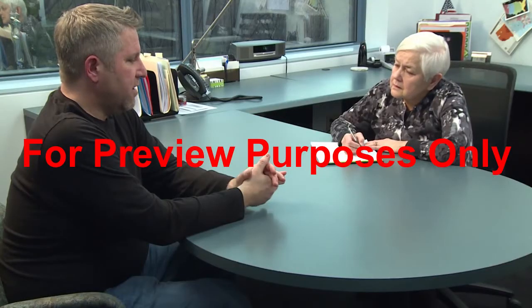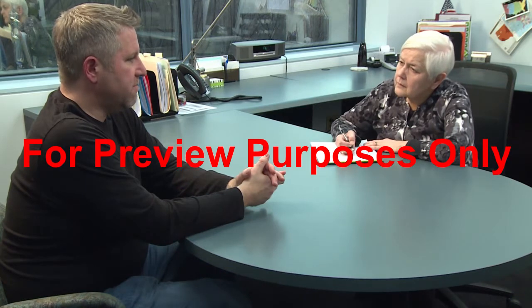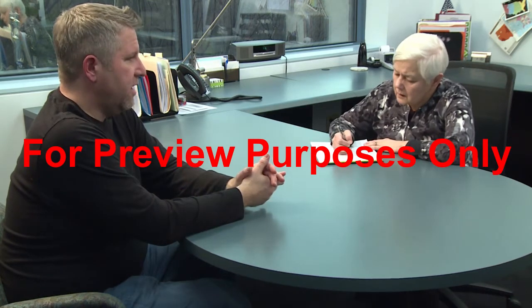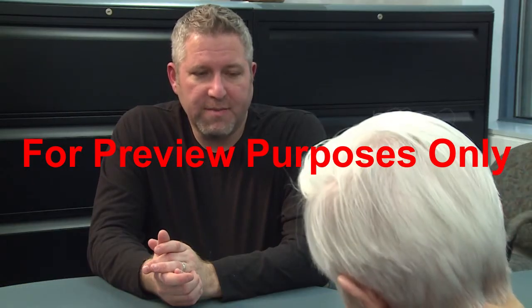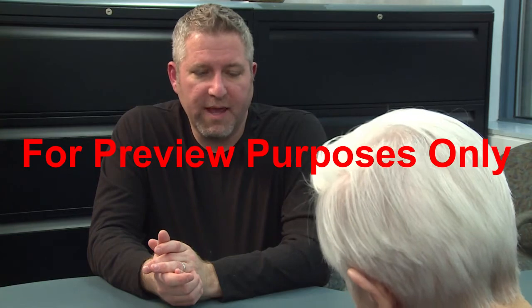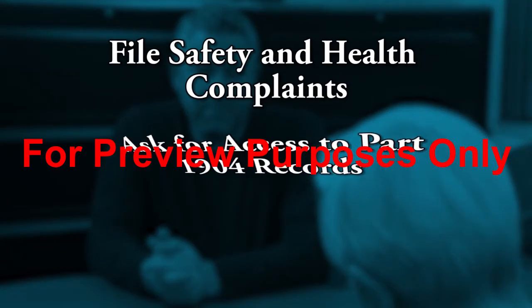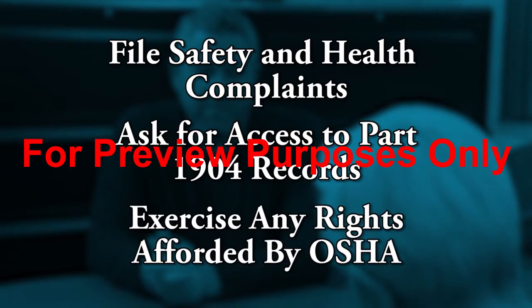To encourage employee participation in the record-keeping process, Part 1904 prevents companies from discriminating against anyone who reports a work-related fatality, injury, or illness. The standard also protects workers who file safety and health complaints, ask for access to Part 1904 records, or exercise any rights afforded by OSHA.